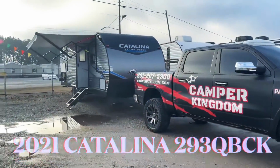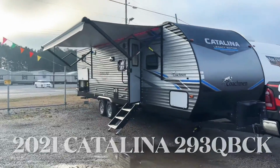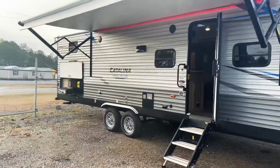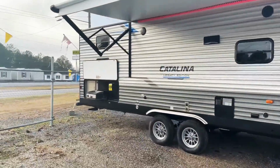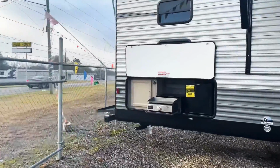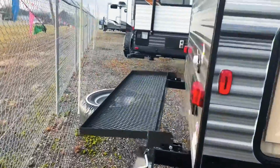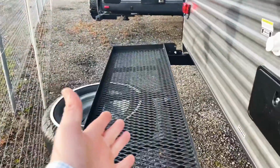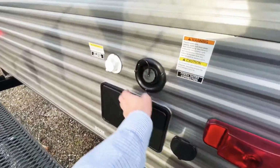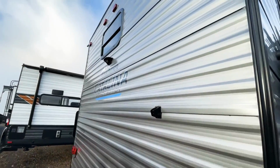Welcome back. Once again, Andrew with Camper Kingdom, and this is the new Coachmen Catalina, model 293QBCK. Coach is about 33 feet in length. That is from tongue jack to the back of the spare tire here. The back of the unit does in fact have a let down luggage rack, storage rack, spare tire holder, a little bit of every function there. Outdoor shower and your city water connectors on the back of the coach here. Sorry, it's kind of up against our fence. We don't have much room.